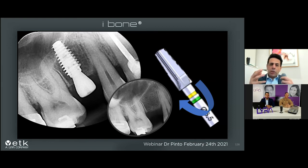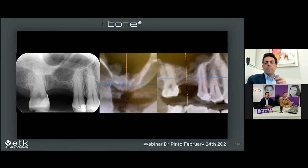So you need to judge at what time, what kind of surgery, what kind of bone you have. If you have a bone with less density, you can do it on the reverse side to condense the bone. And when you have cortical bone, don't do that. Just remove bone and put your implant very gently to not compress.